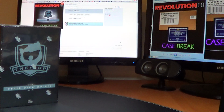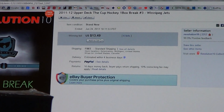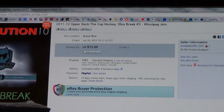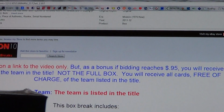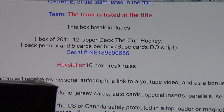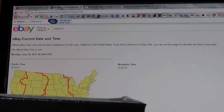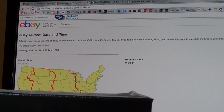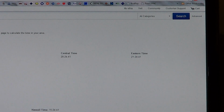Show you guys the last auction. And it has ended, of course, the Winnipeg Jets. And there is the serial number from the auction. Get the current eBay time for you. The refresh is Monday, June 24th at 9:24 p.m. Eastern Time.